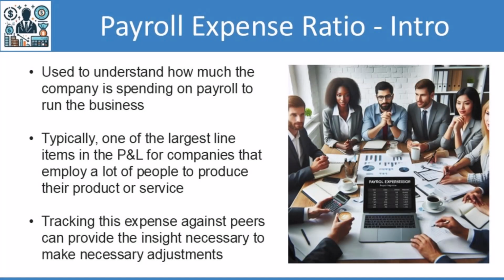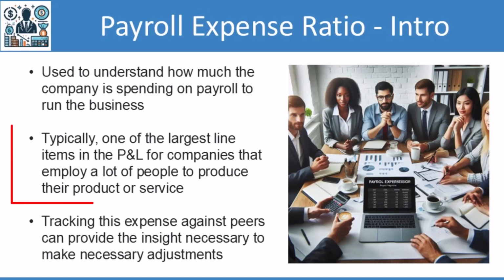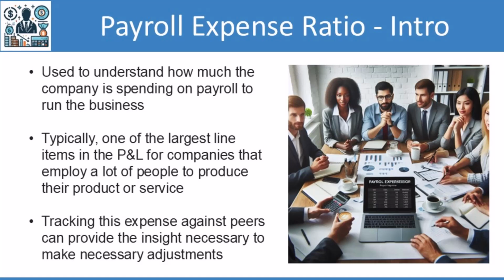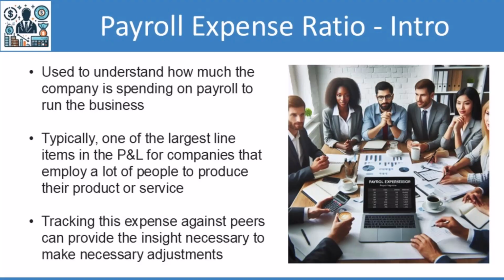This is a key financial metric used to understand how much money you are spending on paying your employees. For companies that require a lot of people to produce their product or service, this is usually one of the largest line items in the P&L statement. Tracking month over month provides valuable insight into whether adjustments need to be made to the number of employees or how much you are paying them.